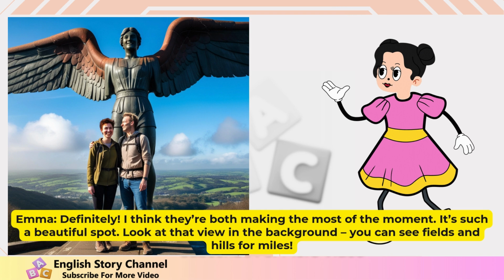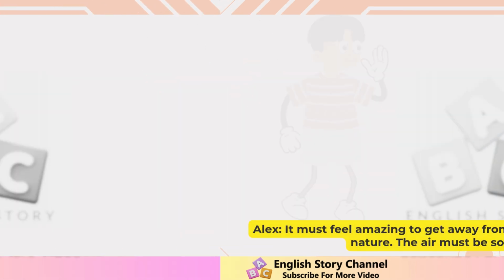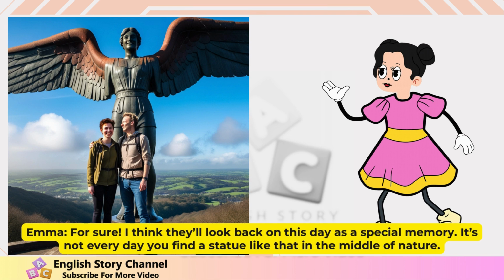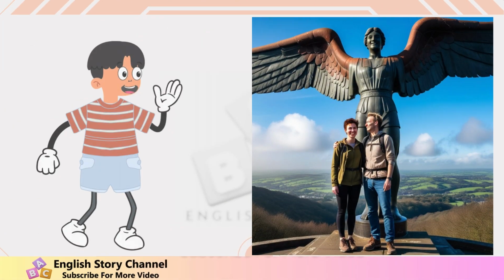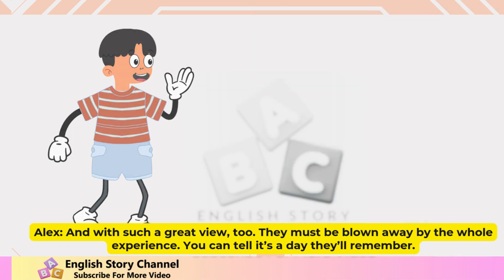It's such a beautiful spot. Look at that view in the background. You can see fields and hills for miles. It must feel amazing to get away from the city and be surrounded by nature. The air must be so fresh up there. For sure. I think they'll look back on this day as a special memory. It's not every day you find a statue like that in the middle of nature. And with such a great view, too. They must be blown away by the whole experience. You can tell it's a day they'll remember.